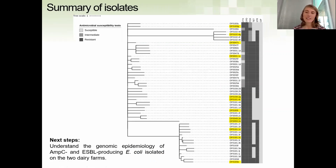So this next slide here shows the distribution of all of the 52 isolates, and I've selected 12 of these, shown in yellow, to undergo whole genome sequencing. So these have been sent away so that I can better understand the genomic epidemiology of the AmpC and ESBL producing E. coli on the 2 farms.